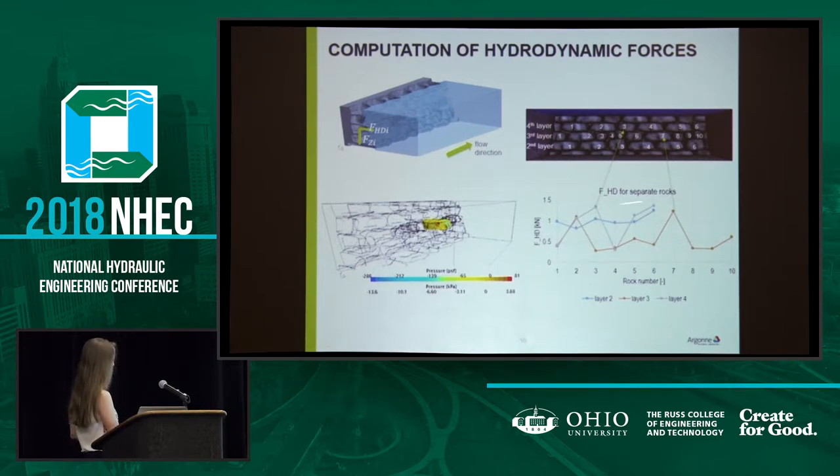What you can see here on this plot is just an example of what the hydrodynamic forces could look like for separate rocks for one of the conditions that we considered. You can see, for example, that these highest forces are for this rock and this rock. And even though rock number four in the fourth layer is very similar to the previous one in shape, the force can drop.